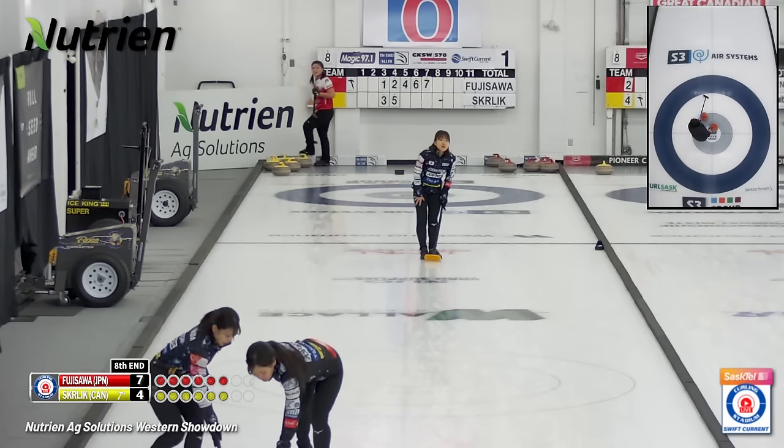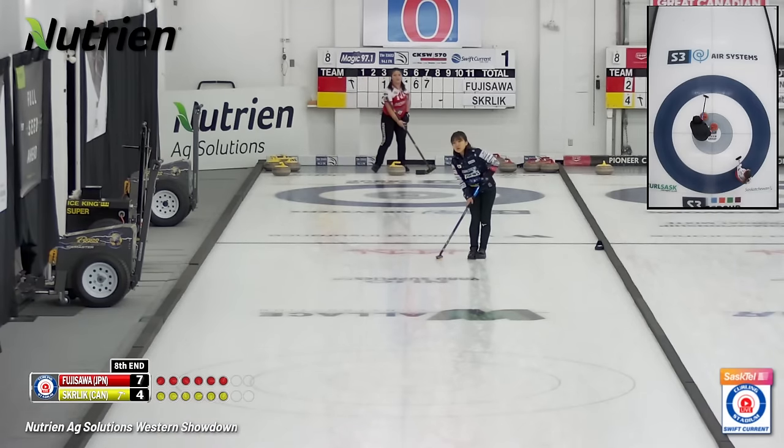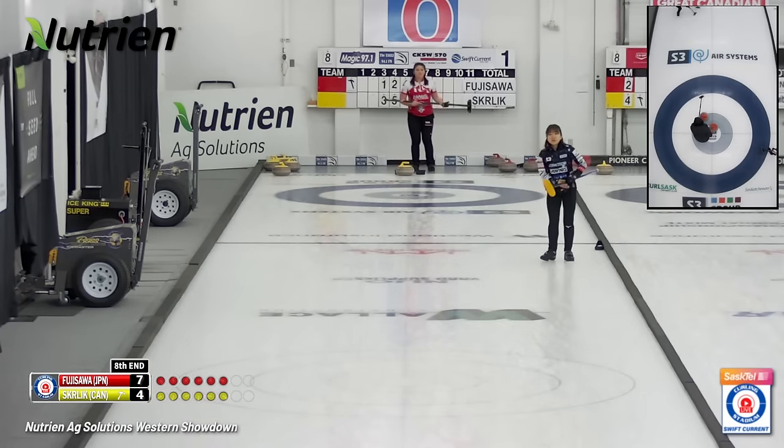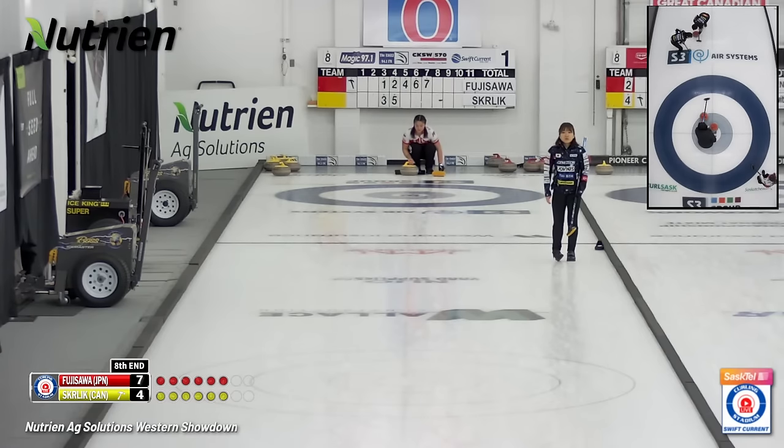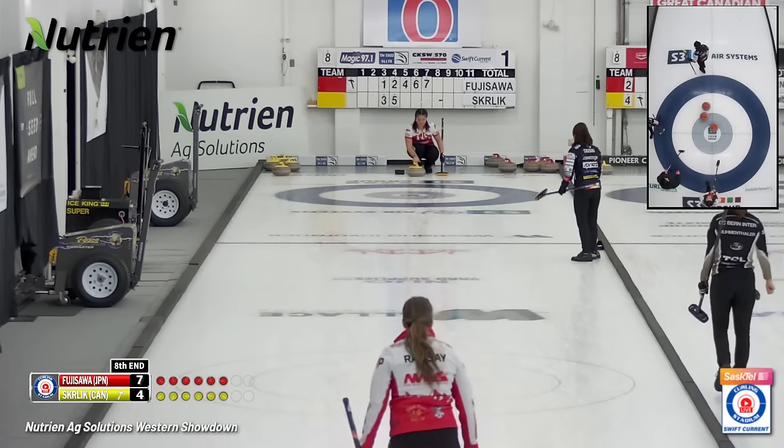So if Fujisawa is able to group her stones here, it's going to be freezes and taps and some really difficult shots one after another in order for Team Skrlik to make this happen. If they needed two, I could maybe see it. Three is going to be a massive uphill battle.